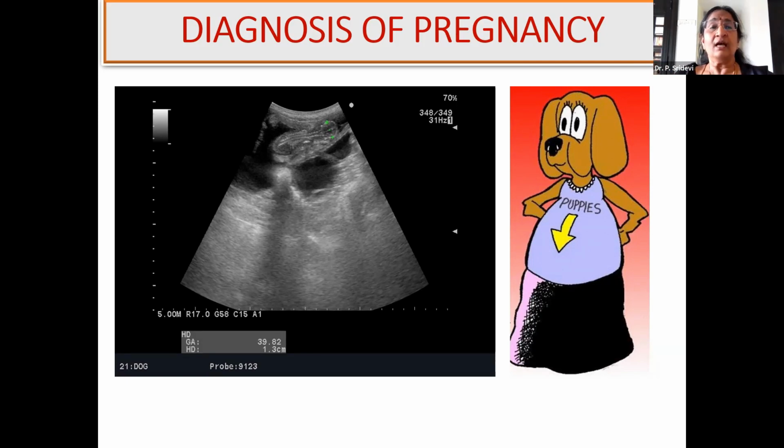So that is why we say ultrasonography becomes an integral part of your termination protocol. I needed it to diagnose a pregnancy. I also needed it to monitor the efficacy of my termination. Now this you need to clearly understand.